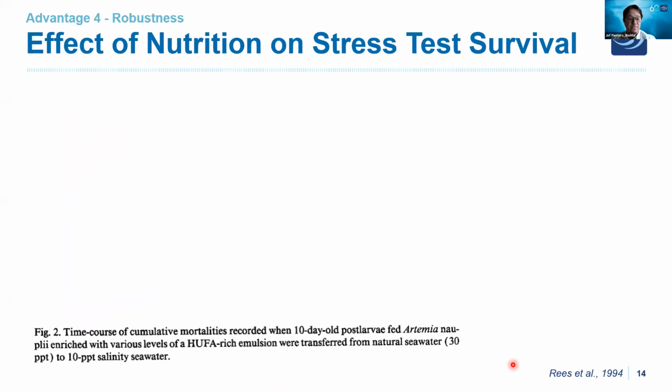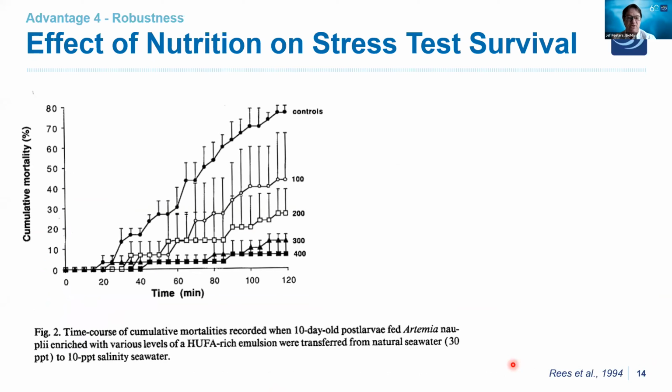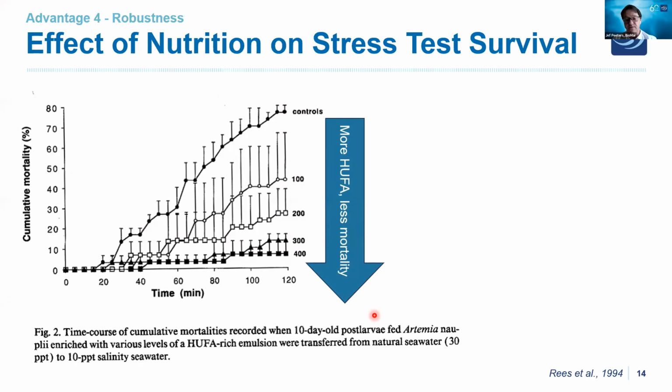Let's see some effect of a nutritional stress test on survival. This was an article published by Jean-François Reyes in 94 already, an old article, but still very actual. What he did here was feed larvae with different concentrations of HUFA and look at the response to a salinity stress test. You can see here that at high levels of HUFA, the mortality to a salinity stress test was low. And the less HUFA we include, the higher the mortality becomes. And where we don't include any HUFA, we got a very high cumulative mortality. So exactly what I've explained: more HUFA, less mortality.